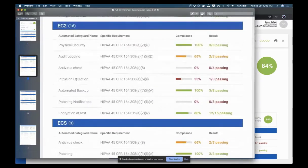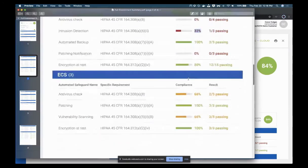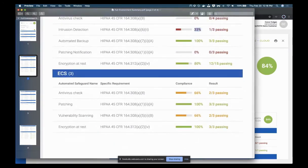And then we can also run details reports. So I could look at, for example, underneath EC2, why is my intrusion detection 33% compliant? Which of my EC2 instances are not passing this check? And then we can look at how do we remediate those and what does that action look like.